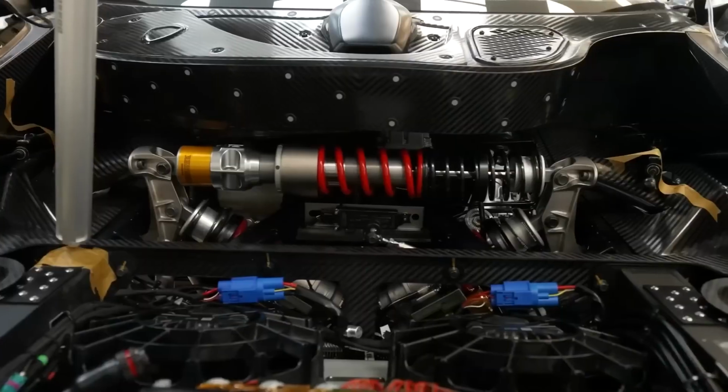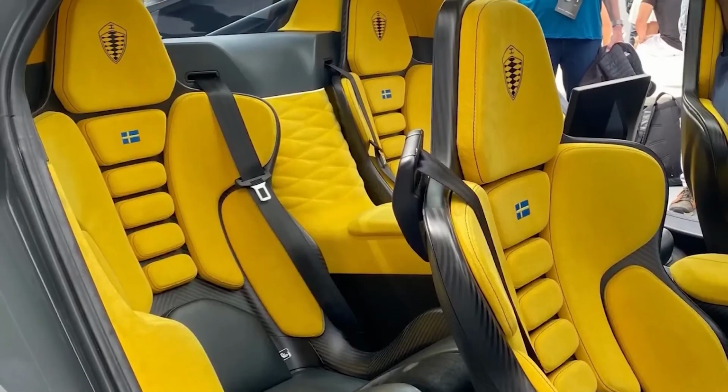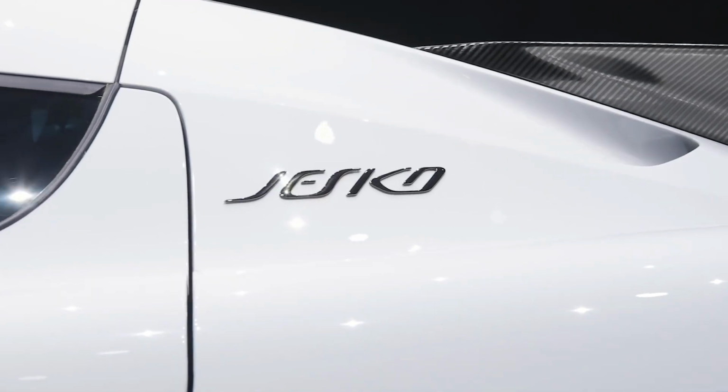During a test, exactly. So what did these geniuses do? They managed to cram that V8 engine right in the middle of the car, surrounded by 4 seats. Now I know what you're thinking. Is this car just an engine on wheels? Well, no it's not. Koenigsegg had to tinker with the V8 setup from their Jesko model.